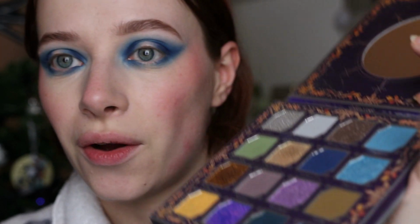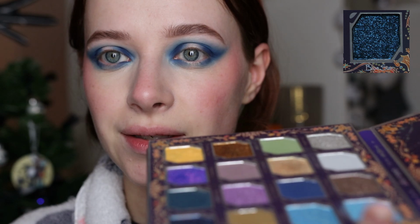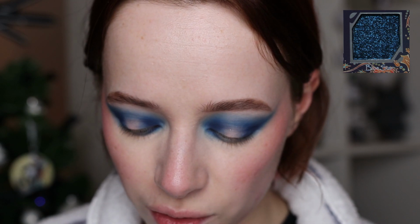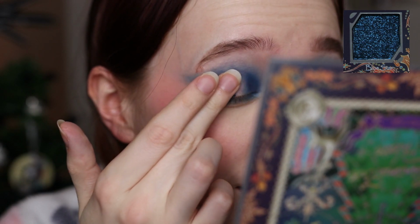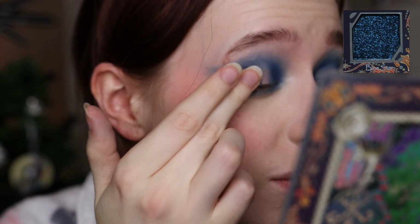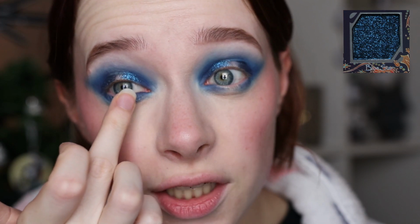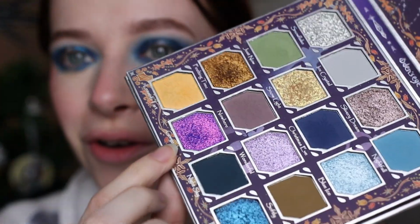So first I'm going into this duochrome one. Don't know if you can see, but when I look at it like this, it seems purple. But straight on, it's a beautiful deep blue. It's a beautiful shade. And I'm just gonna grab some on my fingers. Look how pigmented. And I'm just gonna apply that right next to where we stopped with the matte shade. I'm gonna try to apply a tiny bit on the lower lash line as well. And then we're gonna get into the magical multi-chrome shade.